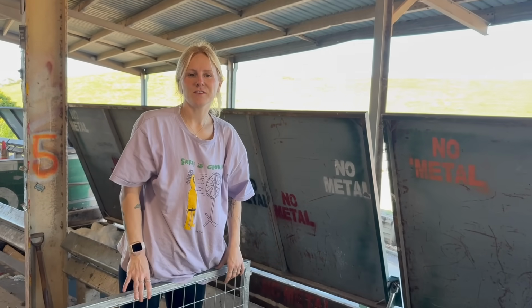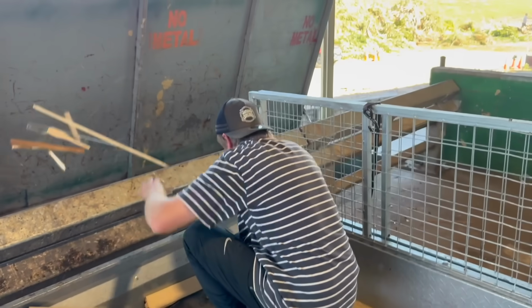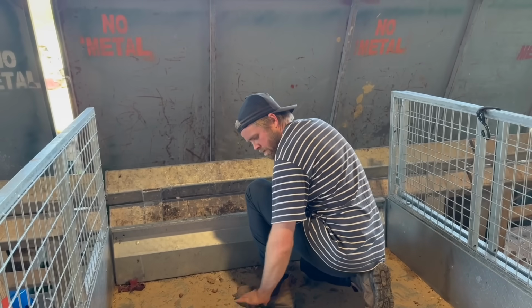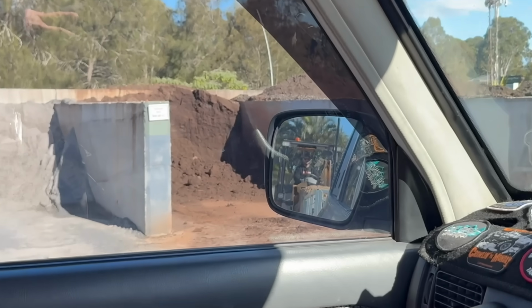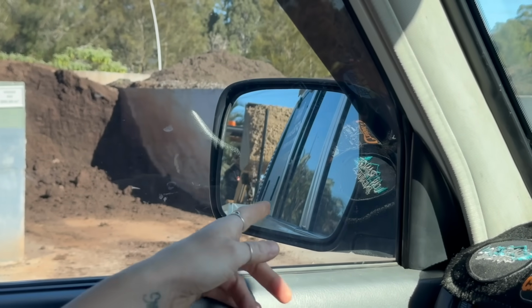How much do you reckon this is going to be? $54. I reckon 145. $93 to get rid of $2,000 worth of furniture. And another half cube of sand. In she goes.